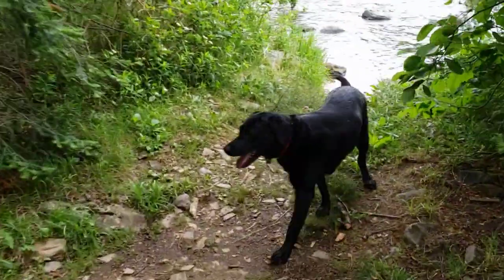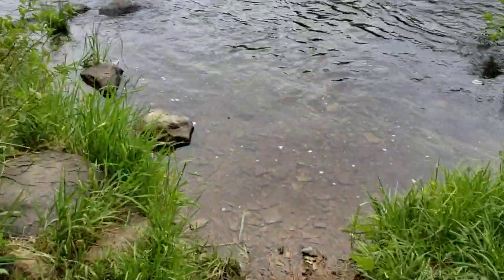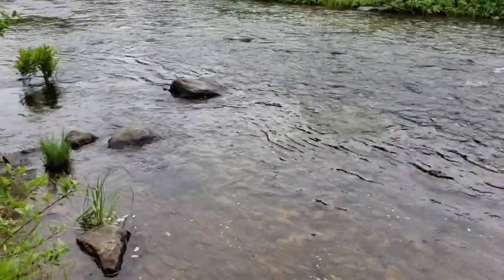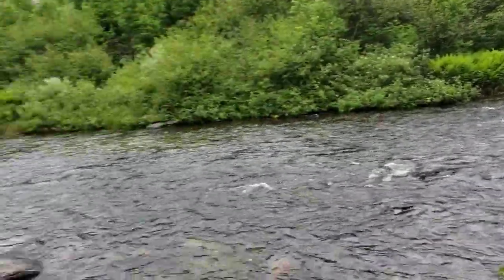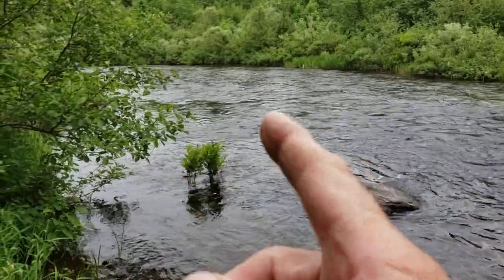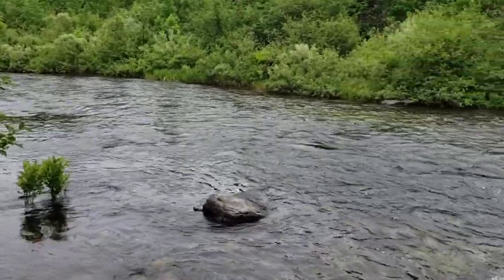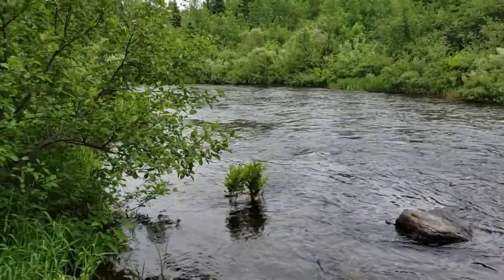Okay, and here we are. It's 8 minutes 15 seconds basically. That's what it took to walk all the way across there. Basically the South Fowl, North Fowl watershed will be down here around the corner a little bit, kind of open up, and all paddling from here north will be pretty easy.